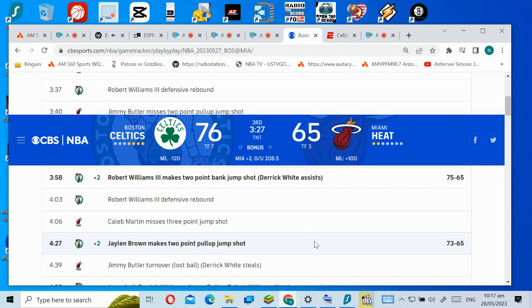Butler starts top of the key, drives on Robert Williams, stops in the lane. Nowhere to go, so he kicks it out to Martin. 8 to shoot. Martin with a jab step. Now tries a three-pointer, right wing short, and it's rebounded by Robert Williams. Hands off Tatum, quickly to Brown, front court right. Robert Williams, low post right. Leans in, makes the shot, plus a foul on Caleb Martin. A 3-point chance for Robert Williams.